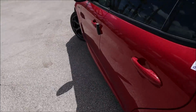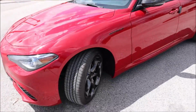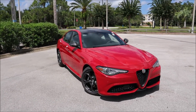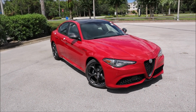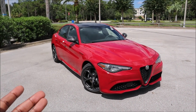You're gonna notice this big door protector piece, all right? So there's still some things on here that we just haven't taken off yet, but we wanna get this to you guys right away. Again, a hurricane is coming. So I won't have time to come back and get this until that's over with. So I wanted to get this to you right away. But for the most part, you know all about this car. There's just some extra bits on this one because it's based off of the Veloce trim.